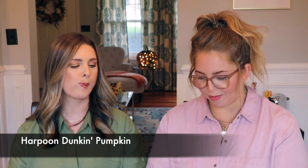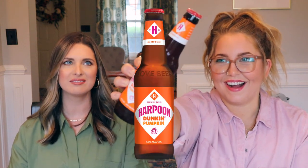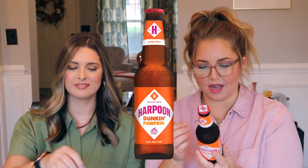I think I'm most excited about this one, which is funny because I almost didn't get it. It is the Harpoon Dunkin' Pumpkin. Harpoon and Dunkin' have come together to make this beer. It cracks me up. I just love the Dunkin'.